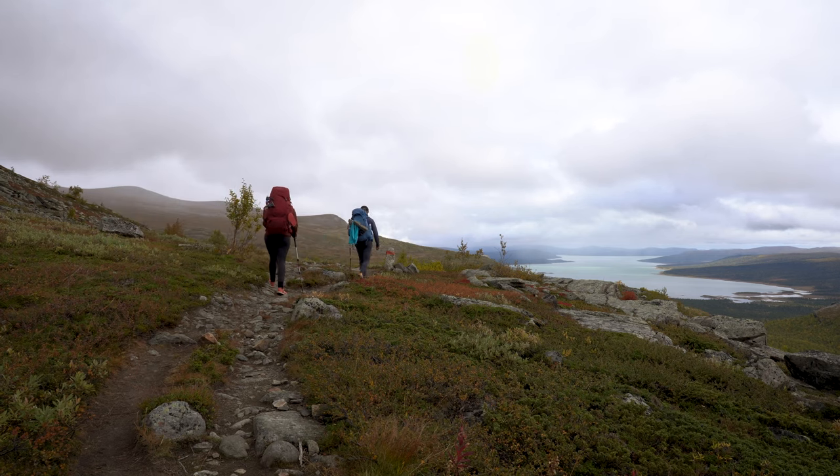And the best thing, if you ask me about the Kungsleden, is that there's literally no sign of civilization anywhere. You don't see any houses, cars, you don't hear anything except water running.